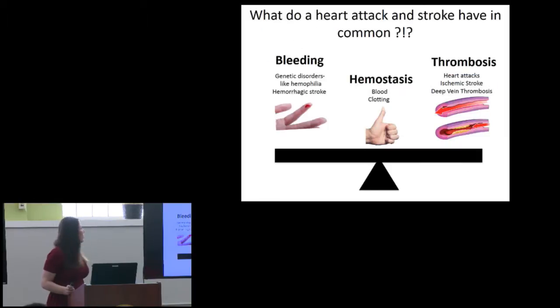Now, at least some of you are probably sitting there wondering, what do heart attacks and strokes even have in common? The answer to that is blood clotting. As I'm sure some of you know, blood clotting is a very complex and important process. When you get a cut on your finger, say, you want your blood to clot because you want it to stop bleeding. So when hemostasis, or blood clotting, occurs when and where you want it to, it's a good thing. But when this balance becomes tipped in one direction or the other, bad effects can occur.